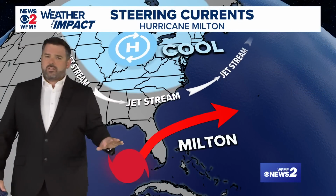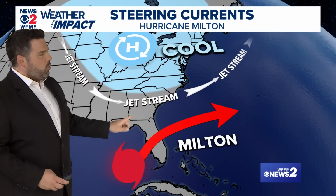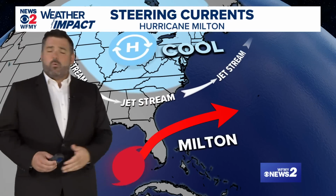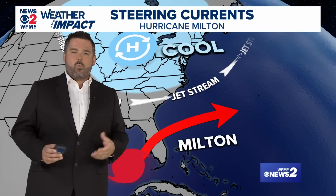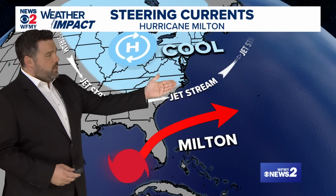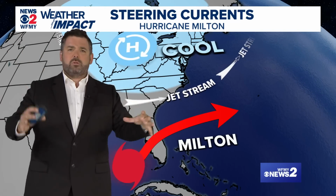It is not expected to make any sort of sharp turn after that. And despite the rumors, there are no indications of this thing coming toward the Carolinas or in Georgia. Safely guarded right now by high pressure. Why is the storm getting steered the way that it is? There are very clear weather reasons, and it all has to do with that big high pressure system up there. The high pressure basically acts like a big boulder in a stream.